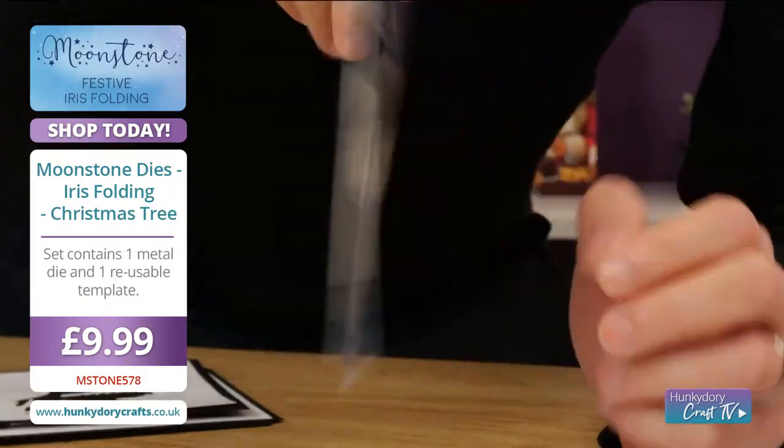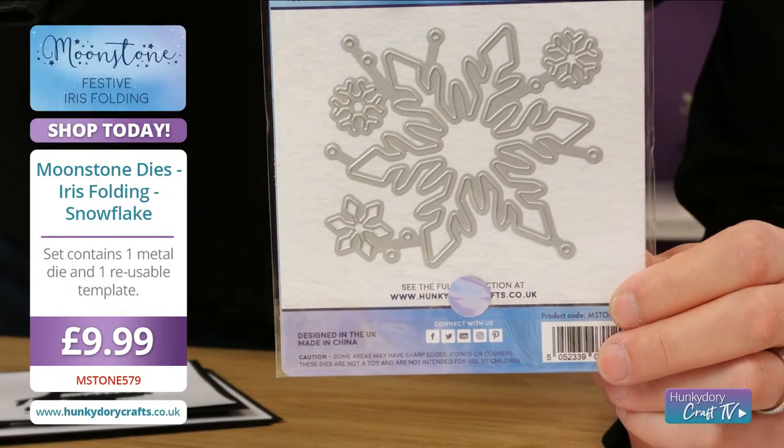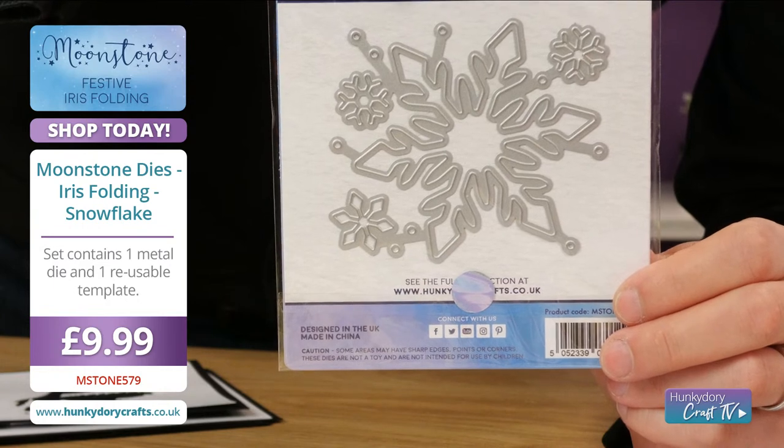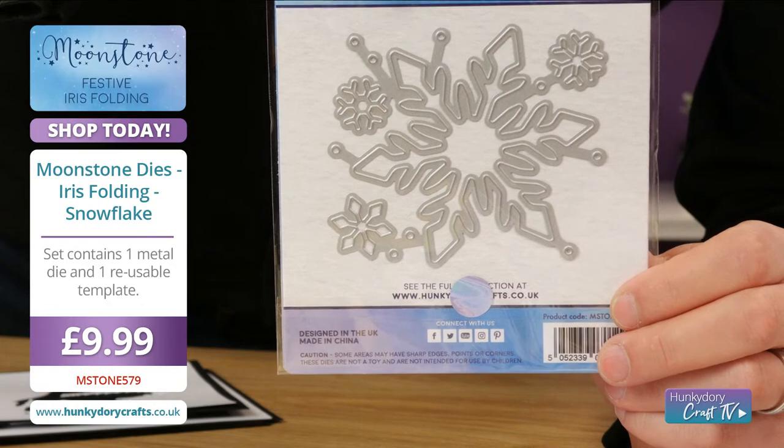Now, these consist of a cutting die. As you can imagine, there you go. It looks like more than one cutting die there, really. You could snip these extra snowflakes off and use them as embellishments if you want. Absolutely. We'll cut all that in one pass, so you get all of those extra bits and pieces.